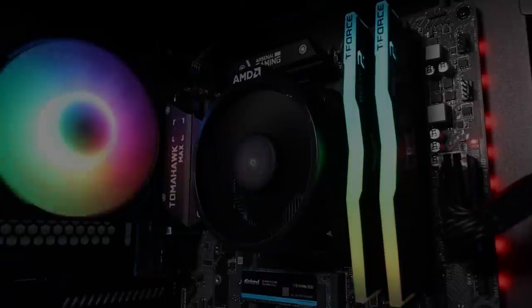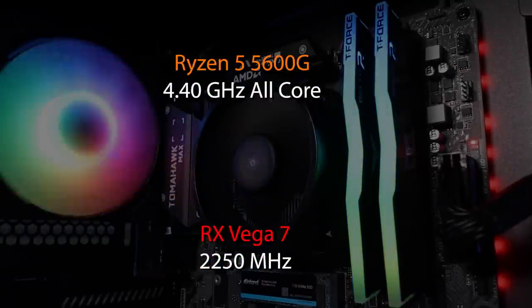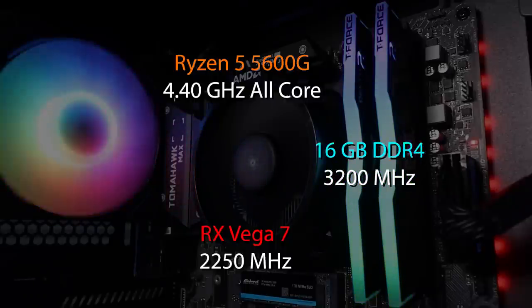Okay, now let's get into the performance. For overclocking, I didn't do anything too crazy since we're still on the stock cooler, so what I was able to achieve should be achievable on most, if not all, 5600Gs. I'm running the CPU at 4.4 GHz on all cores, and the Vega 7 iGPU is at 2250 MHz, up from the 1900 MHz stock. The memory is running at the rated 3200 MHz XMP.